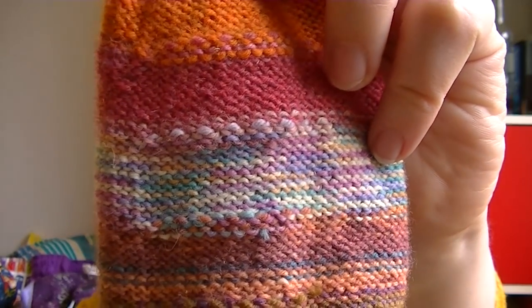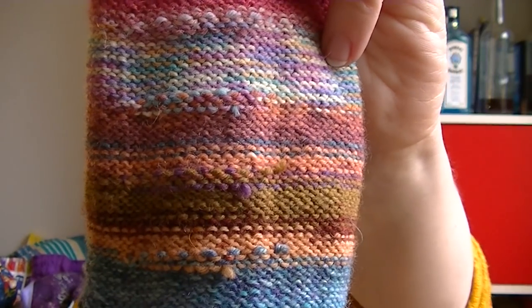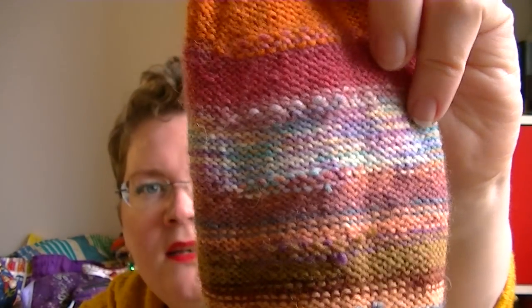You can probably see that. They're gone immediately. I knit the first stitches of a new yarn double, so that's like 6 to 10 stitches. And then I also take the old yarn with me, and it's like catching your floats in color work.